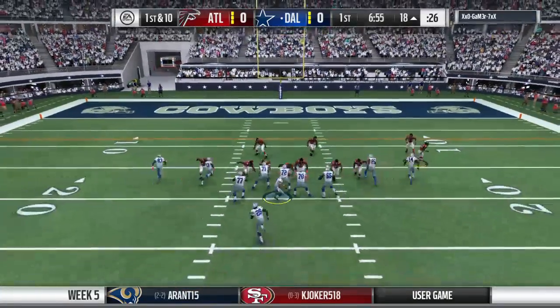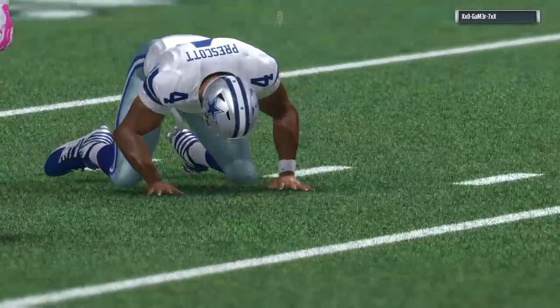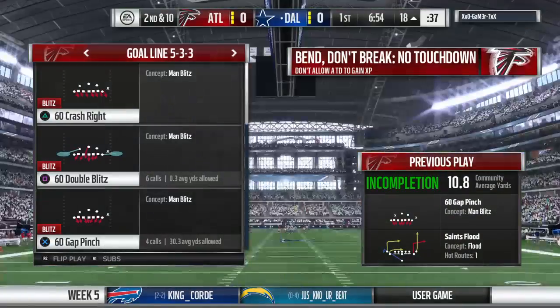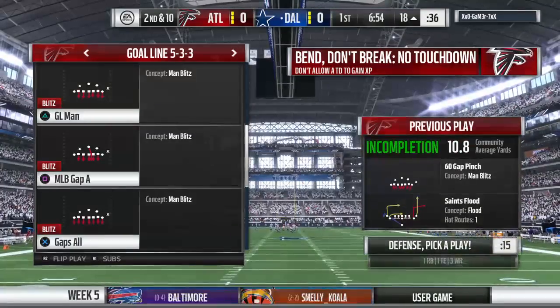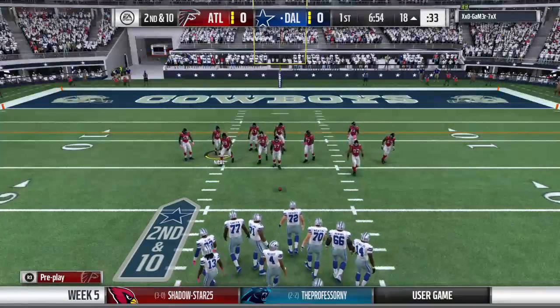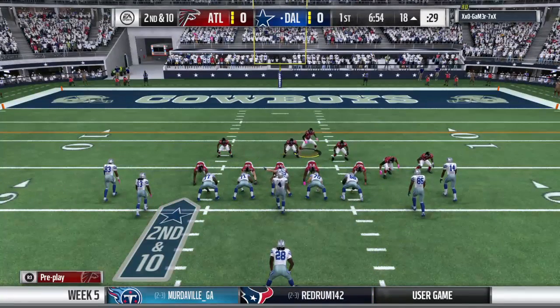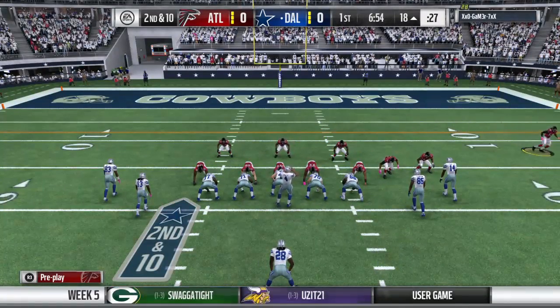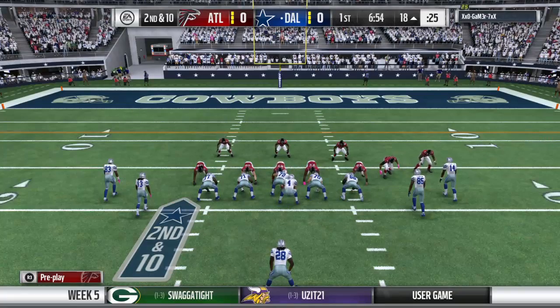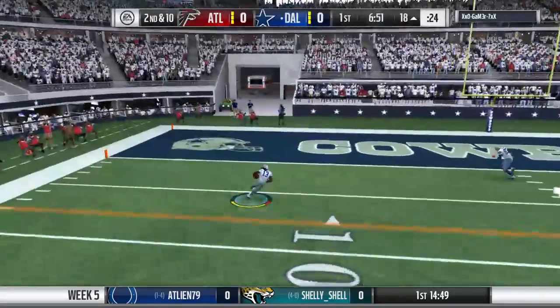Here we go! They'll try and start this drive in the air. And his first pass here is going to fall incomplete. And when this offense is clicking on all cylinders, the running back is in sync as well. The focal point. Runs, catches, blocks, sets the tone for the offense. And 2nd and 10, he'll look to throw again.